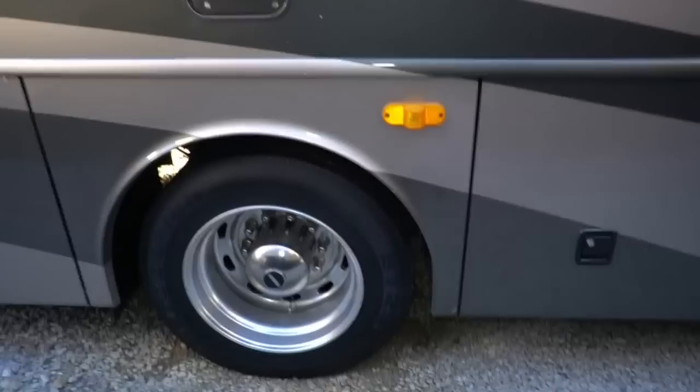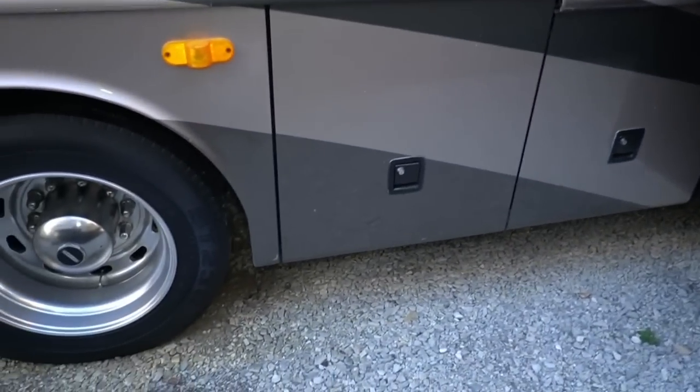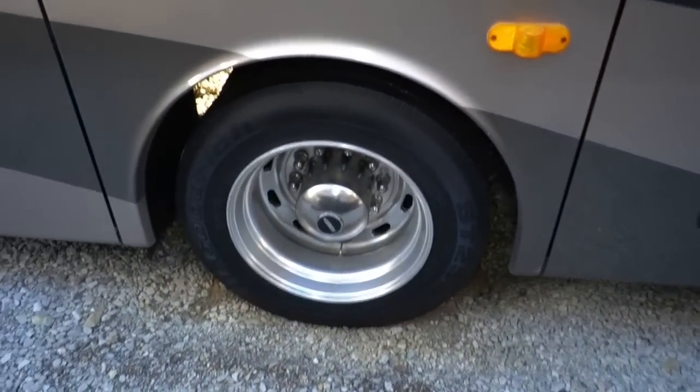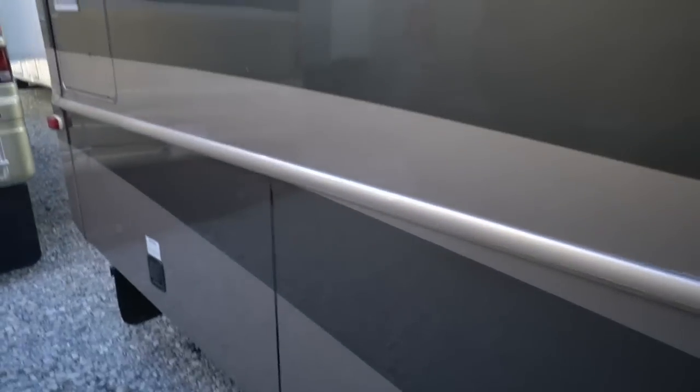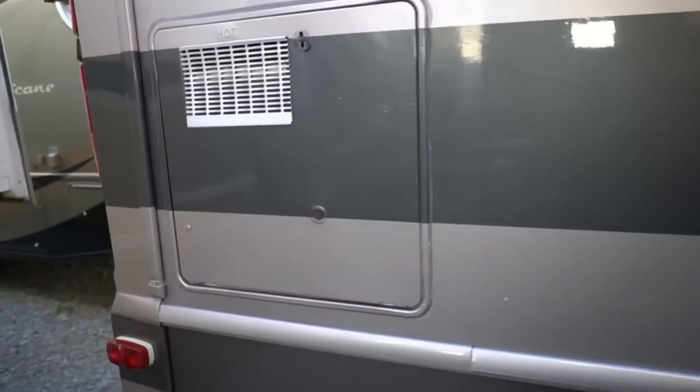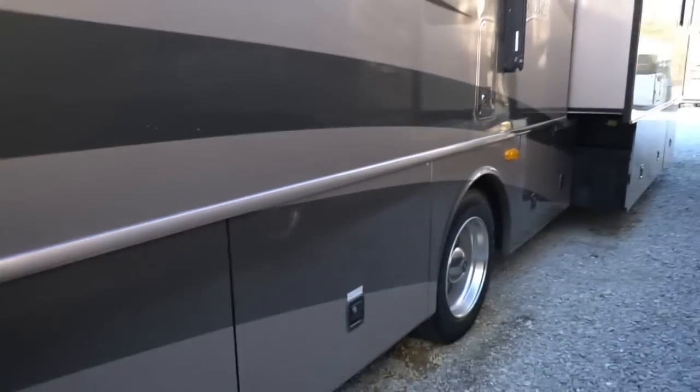It's got the TPO roof system, crown. Got the Alcoa style wheels. Got the dual furnaces, 20,000 and 25,000 BTU if I remember right. 10-gallon water heater, gas electric. 10,000 pound hitch on the back.